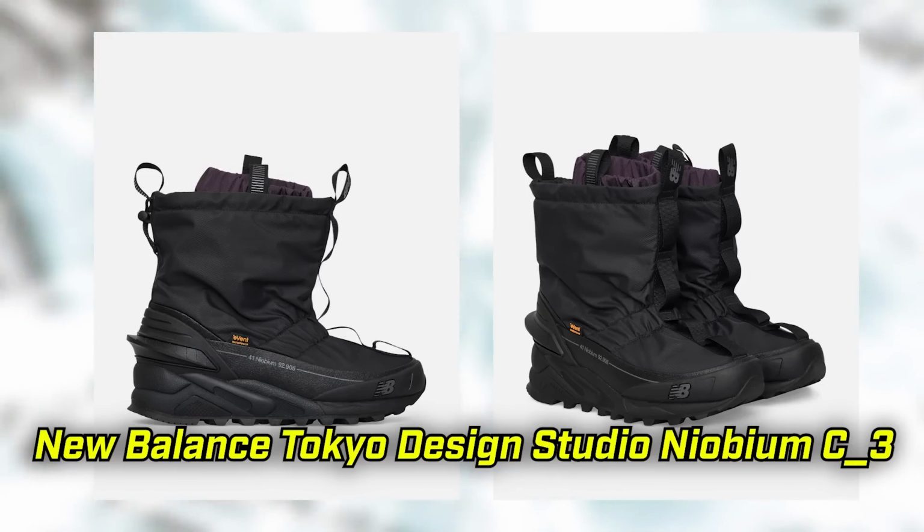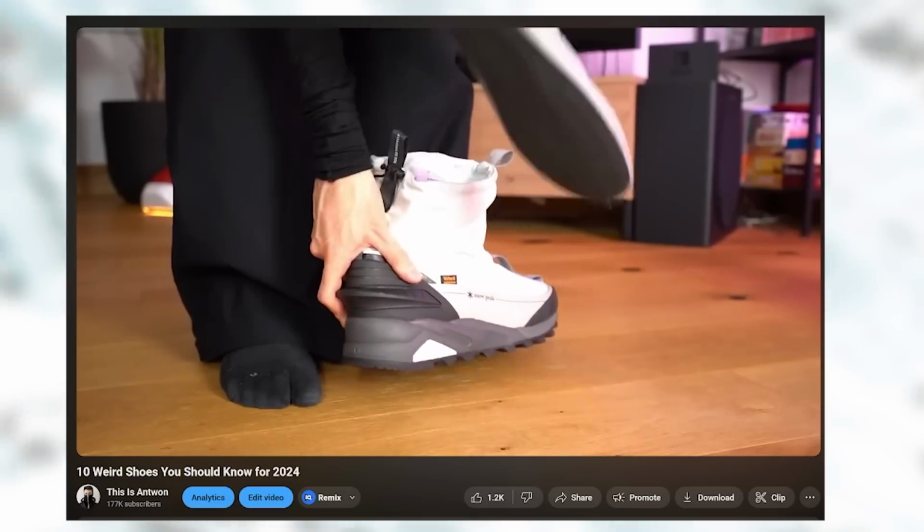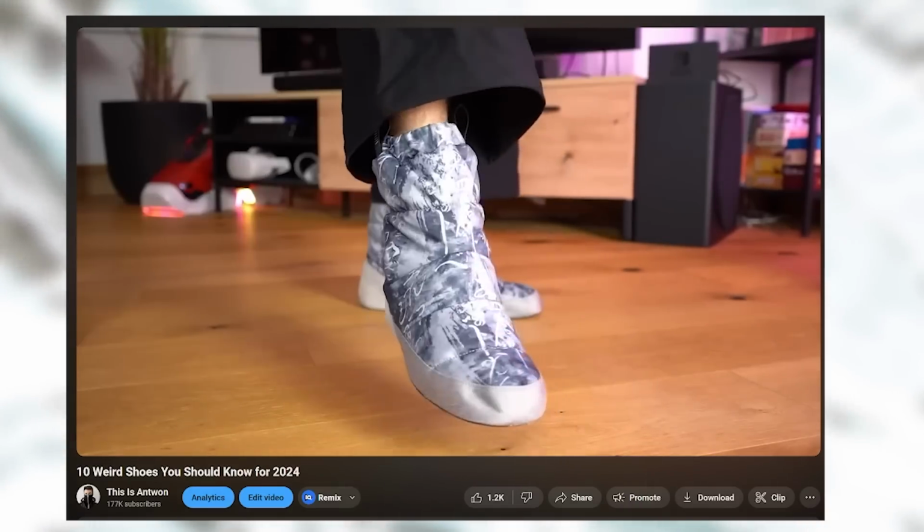I also saw a new version of the New Balance Niobium, which we looked at last year, now coming in an all-black version for much better wearability. You can pull the inner shoe out of these and use them as house shoes or slippers. I really like them, although the sizing is a little bit wonky. They came up really small for me, so I had to return mine.